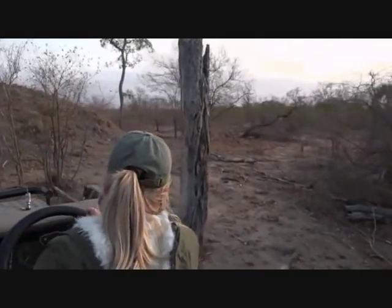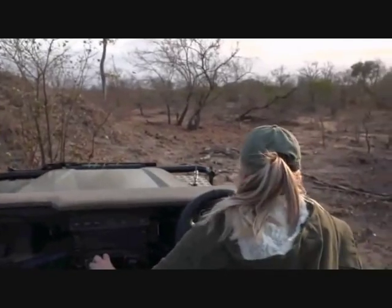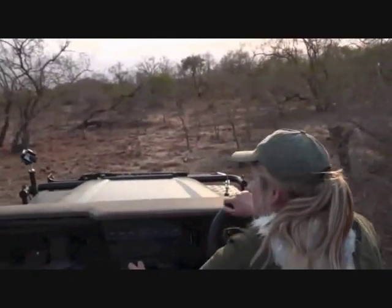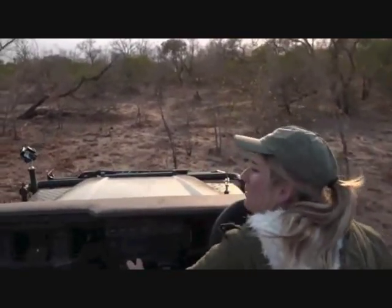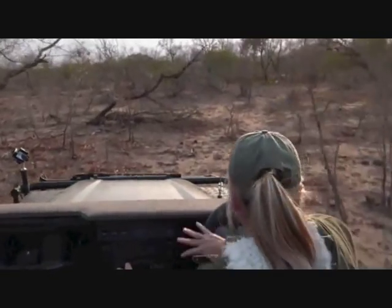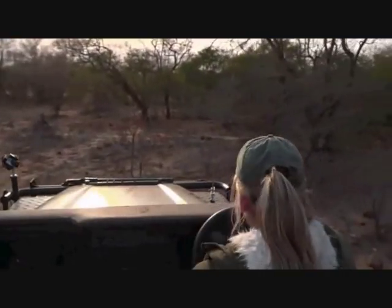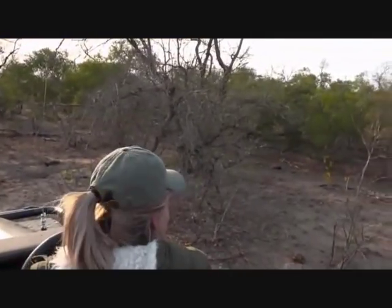However, he then got about 2 meters away from it. The steenbok looked at him. He looked at the steenbok. He then rolled over. I don't know why he rolled over. And the steenbok walked away scot-free. Pretty spectacular.